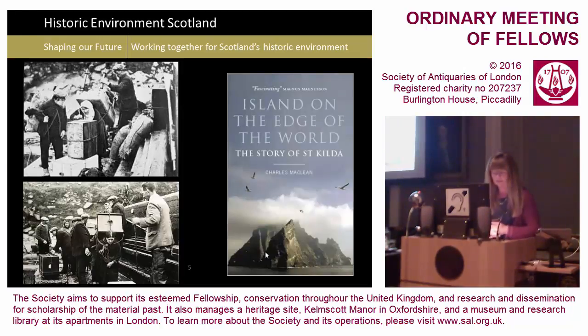And it's against this fantastic natural backdrop that we can set the island's human history, which for many ended with the evacuation of the last 36 inhabitants on the 29th of August in 1930. And this is very much a view perpetuated until quite recently in such publications as Charles Maclean's Island on the Edge of the World. However, and contrary to popular belief, the last islanders actually petitioned the UK government to assist them to leave and to help them to find new lives on the Scottish mainland. So they were not forcibly evicted from their homes. This was no Highland clearance, but rather they wanted to go. So poignant though this moment may be, it is just one part of the remarkable story of St Kilda, a story which we'll soon see stretches back into prehistory and still continues today.